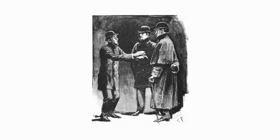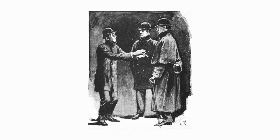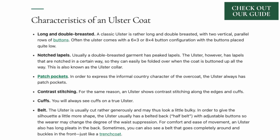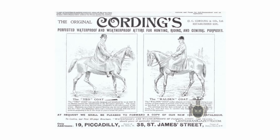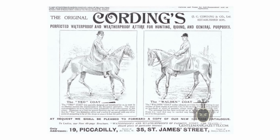Often the cape could be buttoned or hooked in the front, and sometimes they had different kinds of collars or lapels. Unlike the Inverness, an Ulster has longer sleeves, which means that the cape is shorter and you also can't button the cape in the front. The Ulster was invented by McGee and Company in 1866 as a hard-wearing weather coat. And if you want to learn more about that style and how it evolved over time, we have a guide for you. Another popular coat is the covert coat, which today is still popularized by the English brand Cordings.